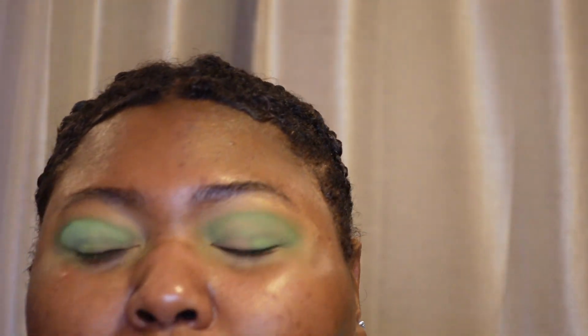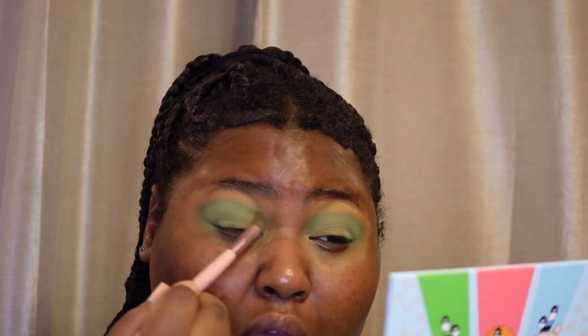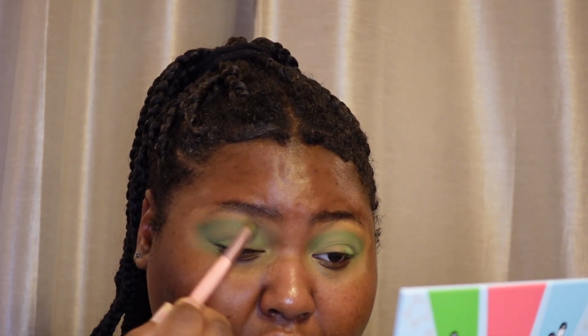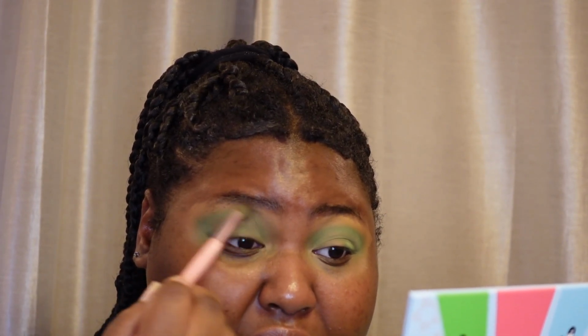Colourpop, what is going on right now? I am packing and packing and packing. And do y'all see that? Look at that. I'm trying to pack on the color, and every time I pack it on, the green disappears. I'm trying to blend it out and the green is literally disappearing. Like, look at this. What is this? Alright, I'm gonna try to fix this and then I'll come back.